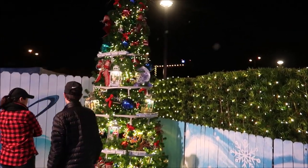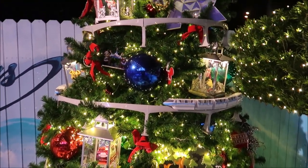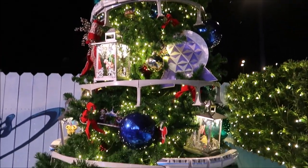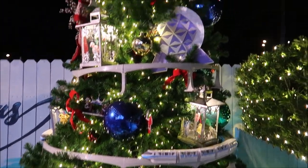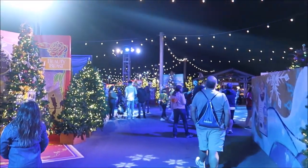And my favorite Christmas tree is first. It's the monorail tree. Wow. I just love that. You can actually make this at your house. Just buy 1, 2, 3, 4 different monorail sets. It's gonna be a pretty expensive tree. And you might need to get one of these from a photo pass person. Yeah, crowds are a lot better tonight.